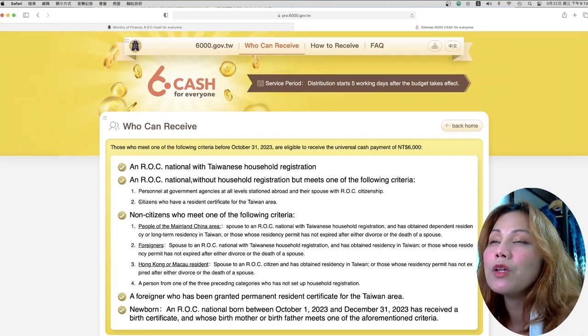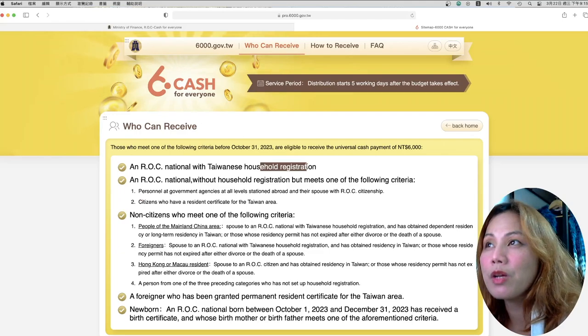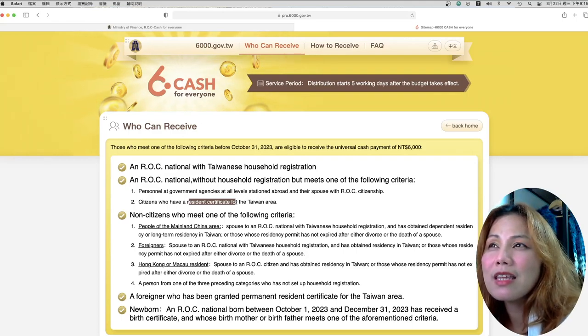Or you are a Taiwanese, you don't have household registration, but you have a resident certificate. So where to get this resident certificate? You can actually get this easily in any household office. So that's it. It's really that fast and convenient to get this here in Taiwan.